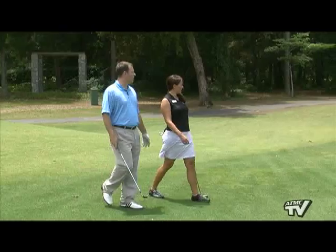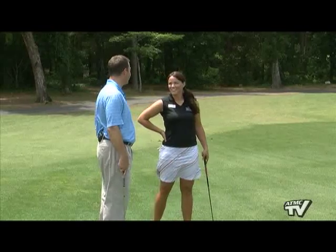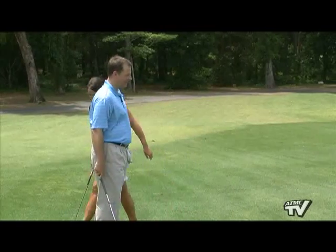Okay. I've got about 50 yards left, just a little pitch shot, and nothing really in front of me. So if I can pull it off, it'll be a good shot. Lots of open green. Yep. Let's see what you got.